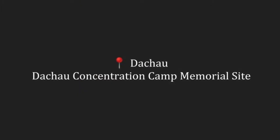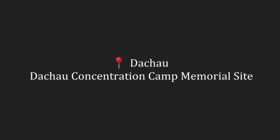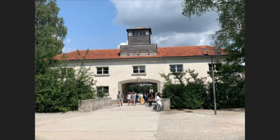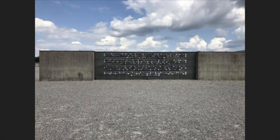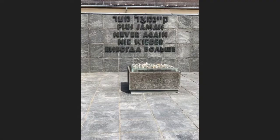Dachau opened in 1933, and the memorial site on the grounds of the former concentration camp was established in 1965 on the initiative of and in accordance with the plans of the surviving prisoners who had joined together to form the Comité International de Dachau. Many prisoners of Dachau were Polish, homosexual, Jehovah's Witnesses, immigrants, and political prisoners.